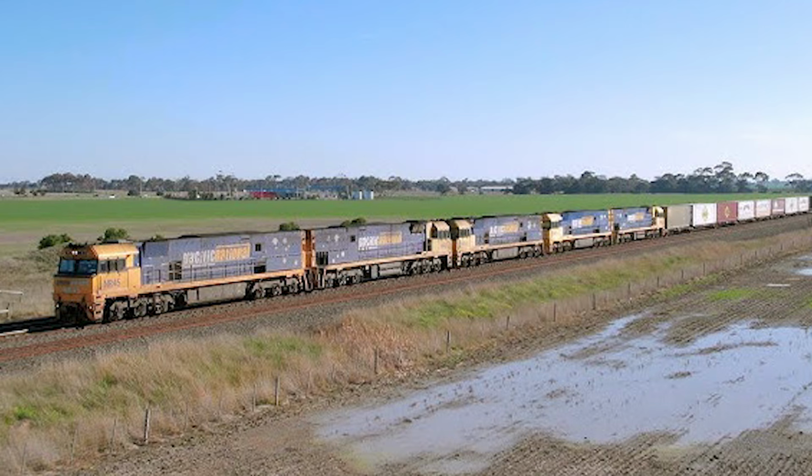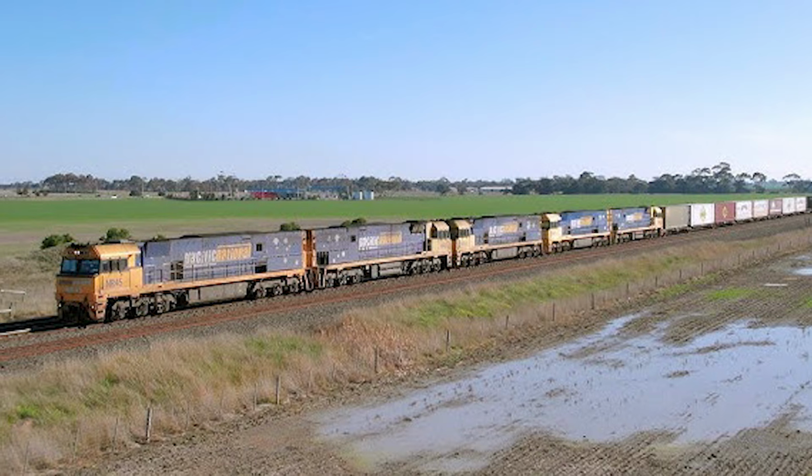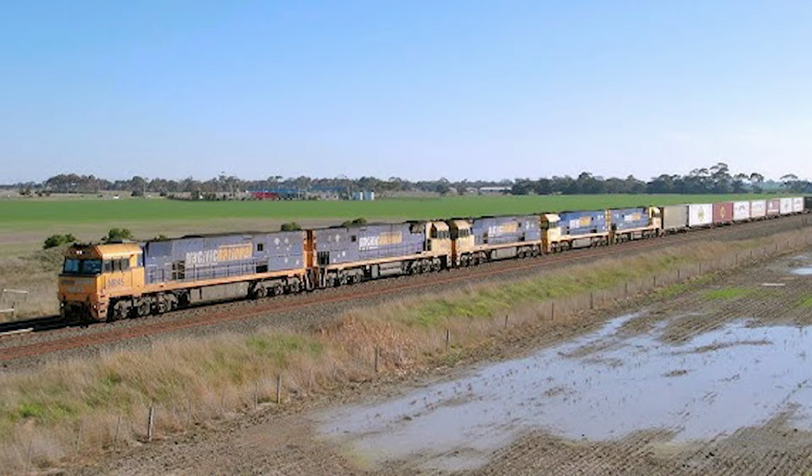The NR-class radiator system is oversized compared to equivalent horsepower American locomotives. Twin radiator banks with increased core area, oversized cooling fans, and heat exchangers specifically calibrated for sustained high-temperature operation.